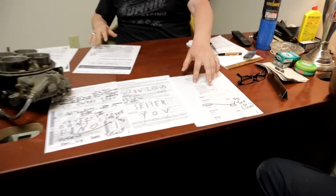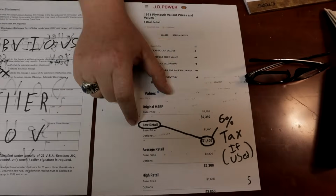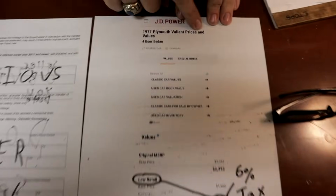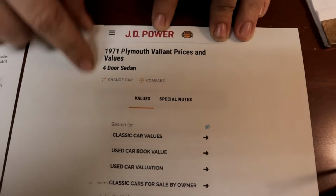But on top of these forms, you have to print out one more thing to send with the packet, and that is the actual page showing the NADA value. This is just taken off of my phone. So this shows the values of the car. You see 71 Plymouth Valiant prices, 4-door. This is actually for the Jet. This is the same thing.